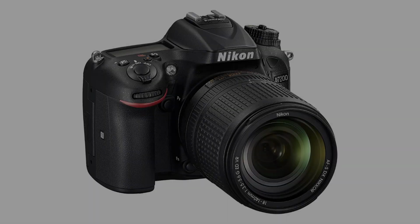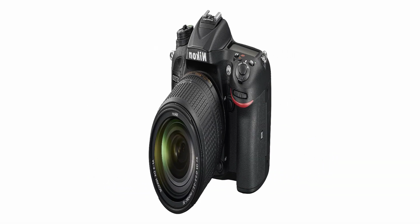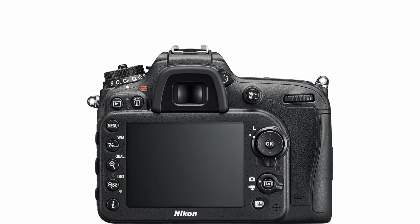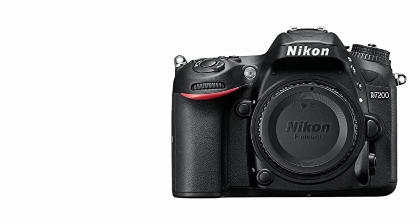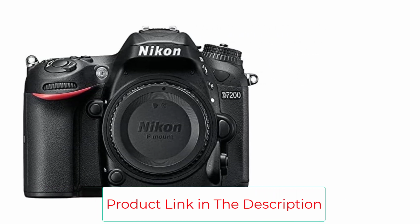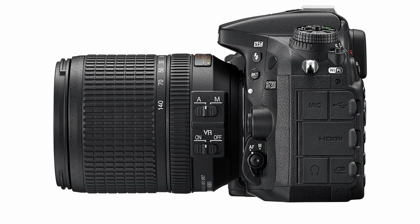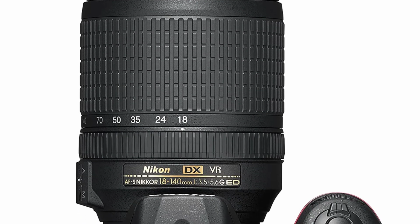The Nikon D7200 has a 6 frames per second continuous shooting capacity. This isn't the fastest speed out there, but it should suffice for most wildlife photography. The ISO ranges from 100 to 25,600. There's also built-in Wi-Fi and near-field communication, NFC. Weighing in at 1.5 pounds, this camera is a good size, not too heavy. The Nikon D7200 also offers great battery life, which is a major plus on long days shooting outside.